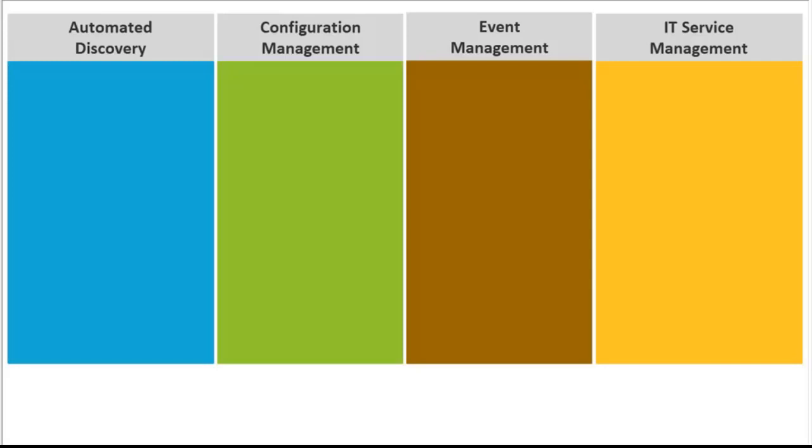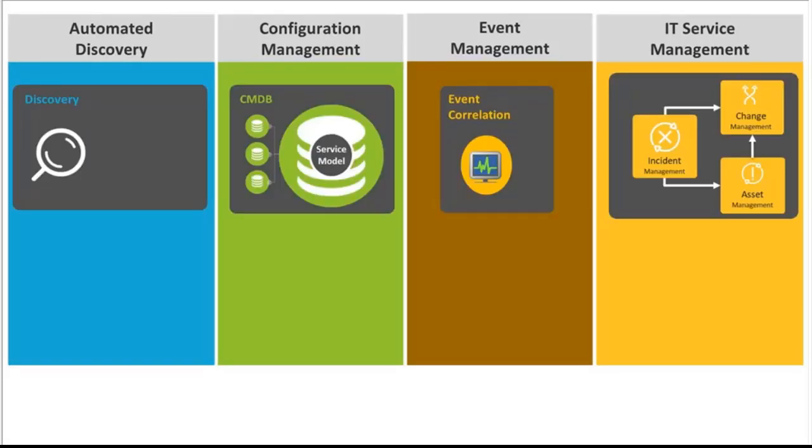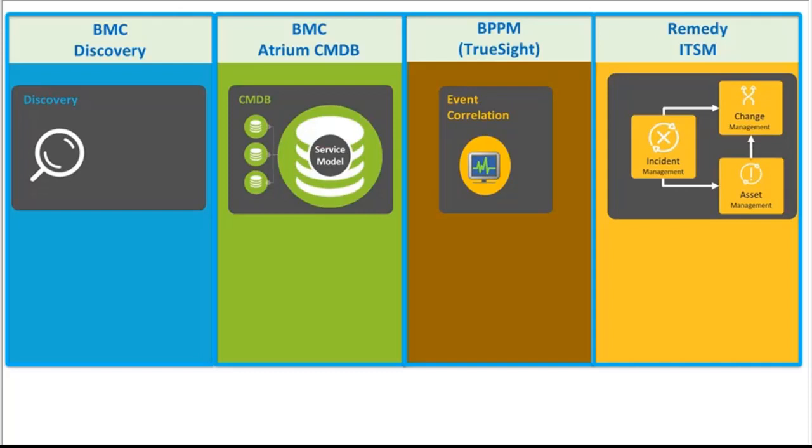So these are the practice areas within our environment. We take a look at the products that we have available that support these environments. There's Discovery, the CMDB, the BPPM and TrueSight solution, and Remedy ITSM. Turns out that this customer actually had all of these products, every single one of them, at different versions, implemented to some degree in silos. Discovery was feeding the CMDB, but the CMDB was not publishing to TrueSight, their event management activity. Event management was doing what it was doing, and it was generating some incidents, but it was generating incidents for almost every event that came in.